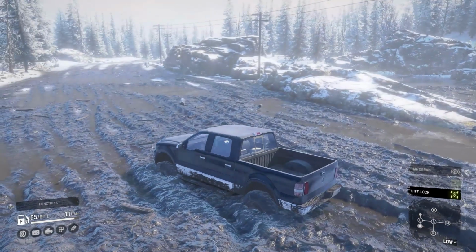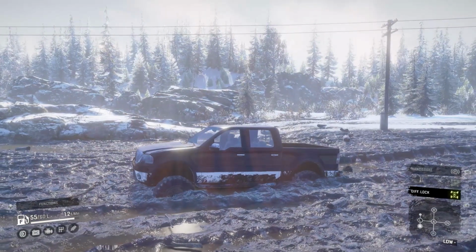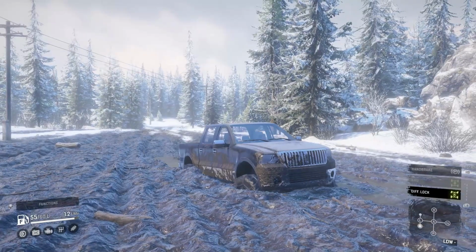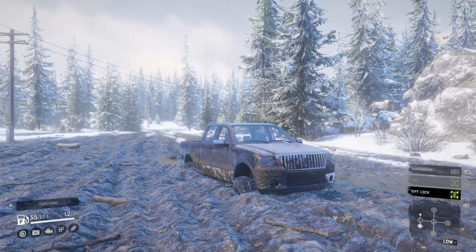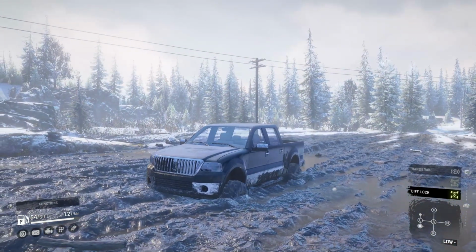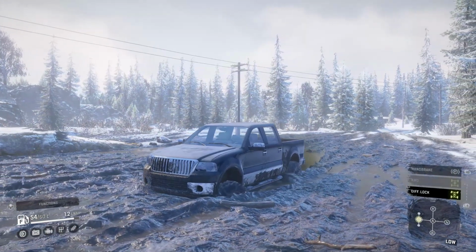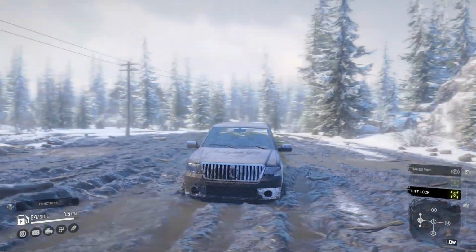Alright, we're gonna put in a low minus just to try to be extra safe. I think we're at the point now where we're hopefully okay. We're digging in a little bit in the rear. But we're still crawling through. Put it back in a low. Getting a little bit of slippage there, but nothing I'm worried about yet.